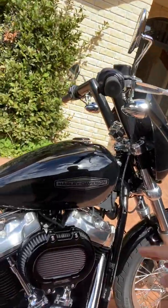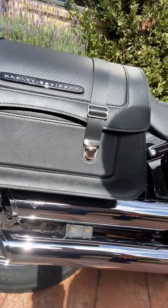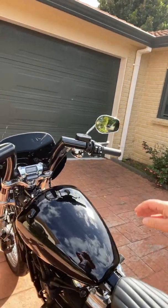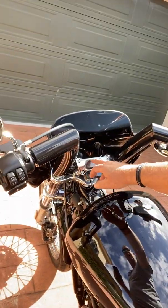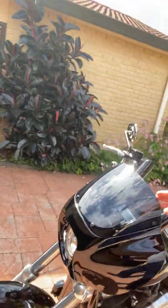It's got a stage 1 kit in it, which consists of a Screaming Eagle heavy breather. It's got some aftermarket mufflers and a lowering kit. Some real nice little leather bags on the side. Some fat bars. Nice little instrument panel here that looks really sharp. It's quite small, but it's very easy to read. And this little front fairing is actually surprisingly good.